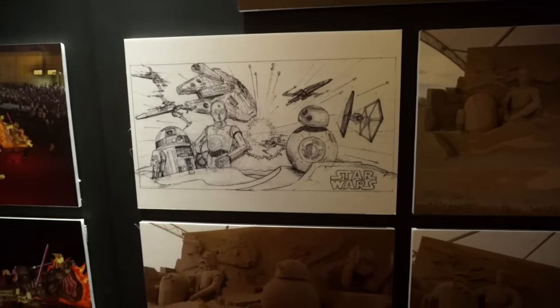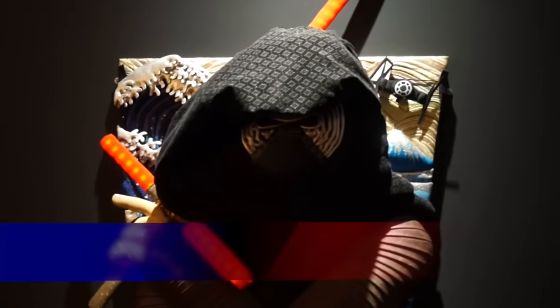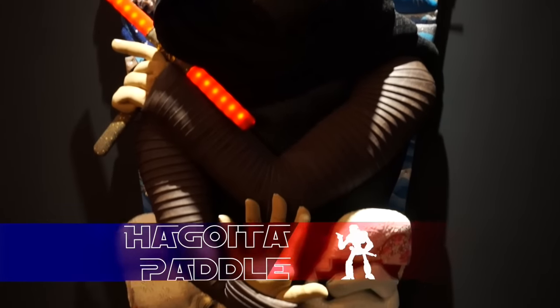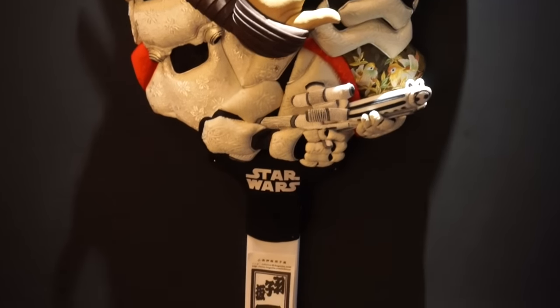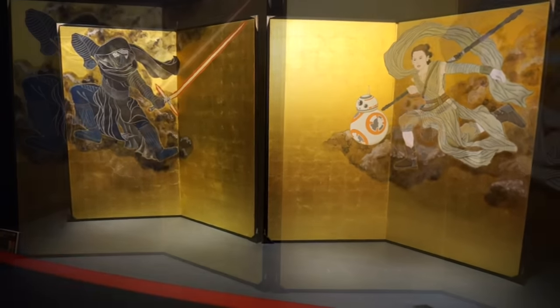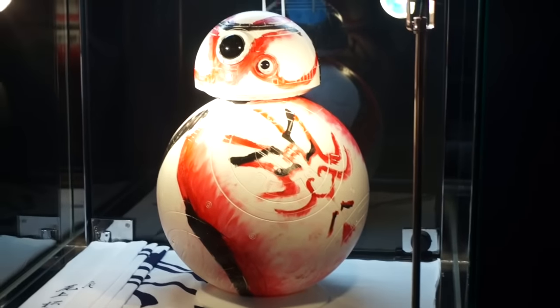The last bit of the exhibition showcased several distinct artistic versions of BB-8. Let me know in the comments which one is your favorite. Enjoy!